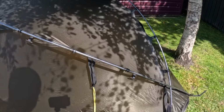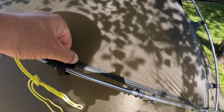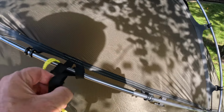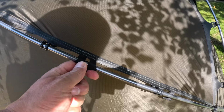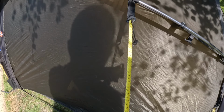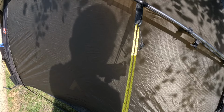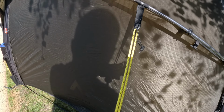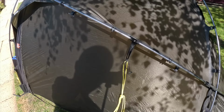It comes also with these additional attachment points for your guy ropes. So this just wraps around the pole and helps to spread the weight across the entirety of the tent. And again, the guy lines have a reflective property to them, so when the light's shining on them, you get a reflection back in the night, meaning you're not tripping over them.